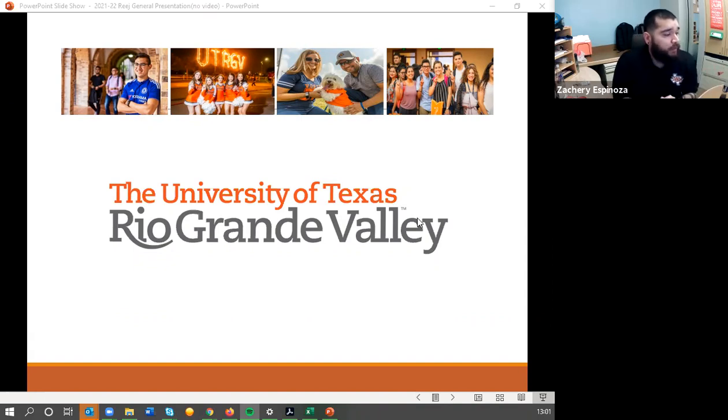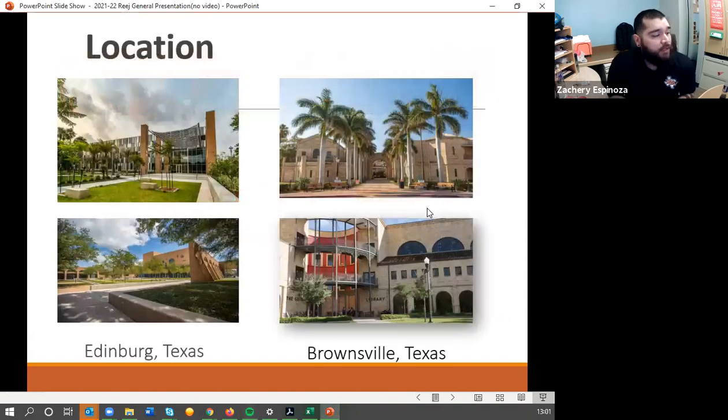Again, I'm representing the University of Texas Rio Grande Valley. You probably haven't heard of us. But we have 9 total locations throughout the Rio Grande Valley, okay? Again, if you're not aware of what the Rio Grande Valley is, it's actually in the southern tip of Texas, way down south, okay? We have 9 locations with 2 main campuses, 1 in Edinburg and 1 in Brownsville. They are all around an hour apart from each other.